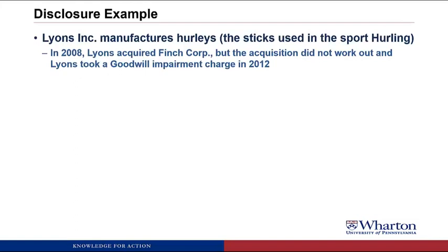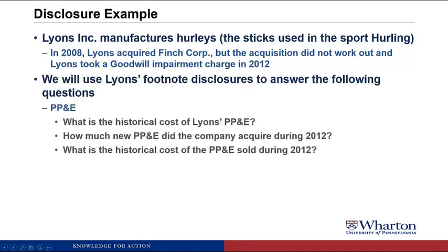Okay, the disclosure we're going to look at is for Lyons Incorporated. They manufacture hurleys, which are the sticks used in the sport hurling, which is one of the most popular sports in Ireland, I believe. Anyway, one of the things we'll see when we look at Lyons' disclosure is that in 2008, they acquired Finch Corporation, but the acquisition hasn't worked out that well, and Lyons had to take a Goodwill impairment charge in 2012. We're going to use Lyons' footnote disclosures to answer the following questions.